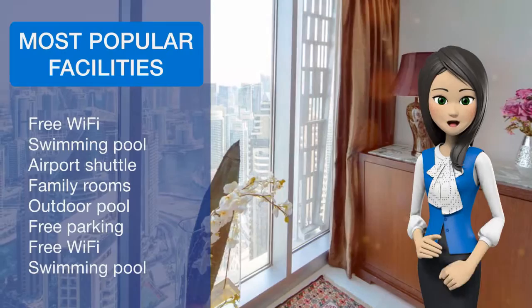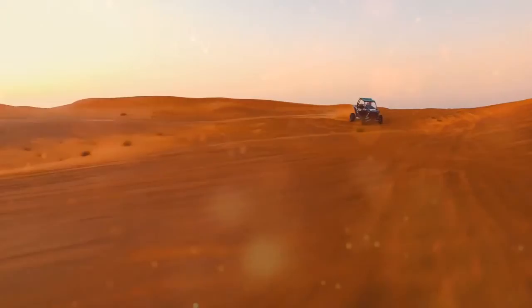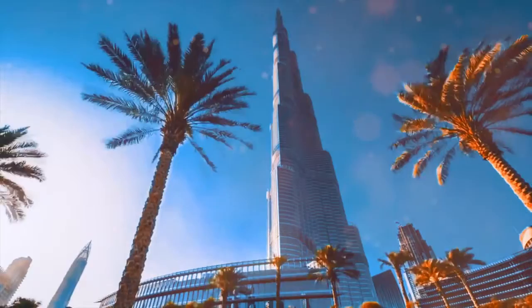Aquaventure Waterpark is 9.7 kilometers from Frank Porter, 3BR and Cayan Tower. The nearest airport is Dubai Airport, 32.2 kilometers from the property.